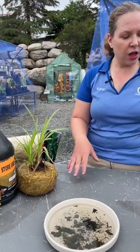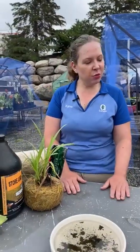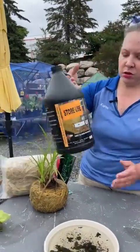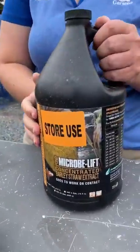So once we have gotten rid of the algae, we have to discuss what we do to keep the algae either at bay in our fountains and our bird baths, or in balance in our ponds. So the first thing we want to do for our hard goods, for our bird baths and our fountains, is we're going to want to use a liquid barley product.